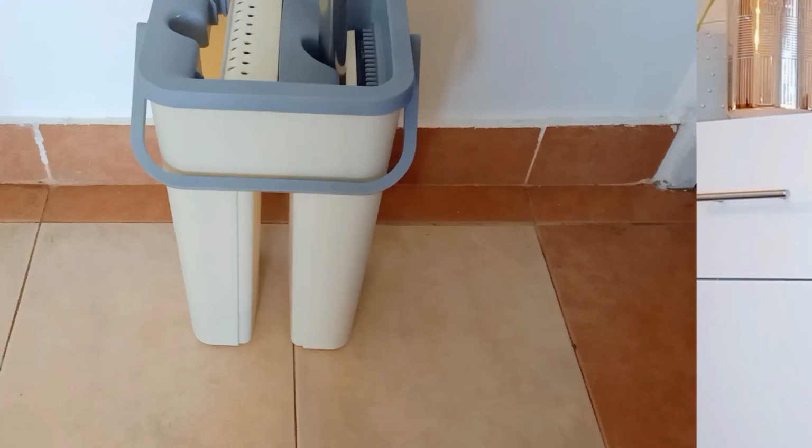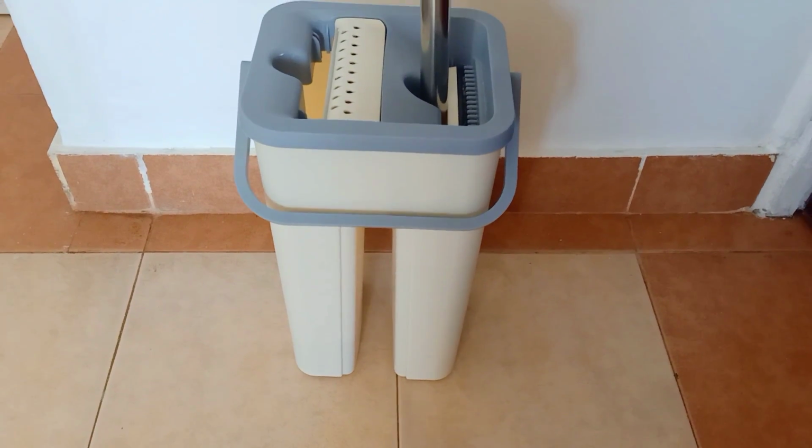So what else did she send me? Something else. Oh, a bucket and a mop. Let me show you guys. It's already in the kitchen because I already used it to mop my entire house, because I was really, really excited to use it and see how it works.